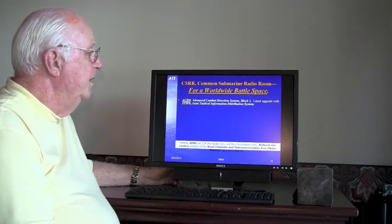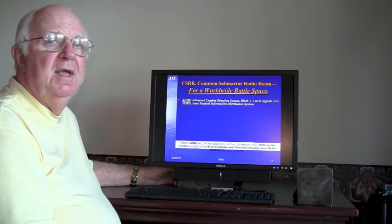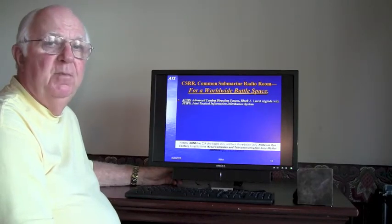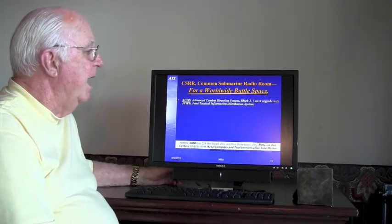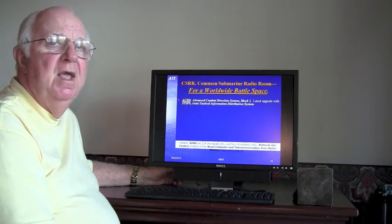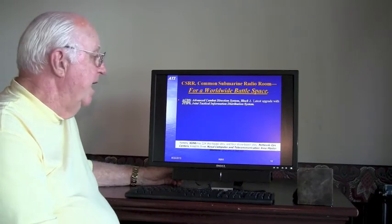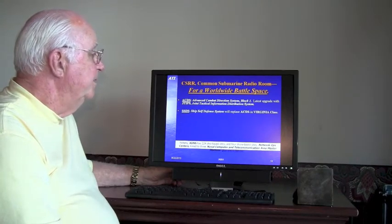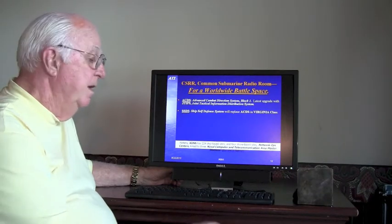The common submarine radio room is for a worldwide battle space, where not only if the president gets a 911 call will submarines like the Virginia answer the call. They have an advanced combat direction system, Block 1, the latest upgrade with the Joint Tactical Information Distribution System. Communications is important in this day and time. The ship self-defense system will replace the old ACDS in Virginia. She will be right up to date.